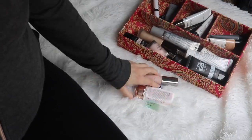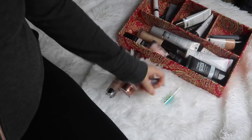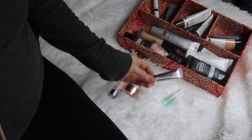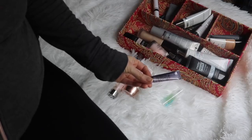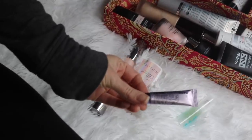Okay, let's get into this declutter. Holy smokes, I have a lot. So these items up front here, again, these are just the things that were out. I do have one thing here that is in my current 2019 project pan. This is the Peter Thomas Roth Skin to Die For. I'm trying to use this up this year, so I'm gonna be keeping that. Let me zoom you in. So that is gonna stay.